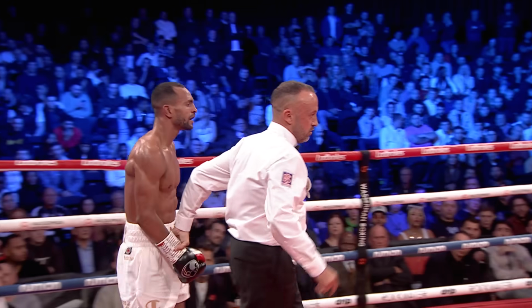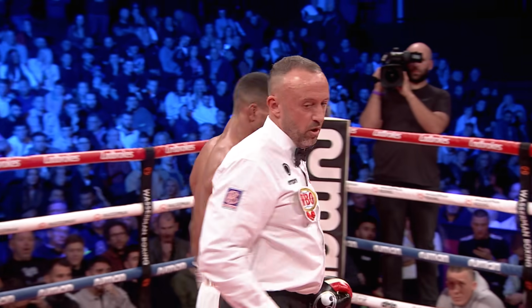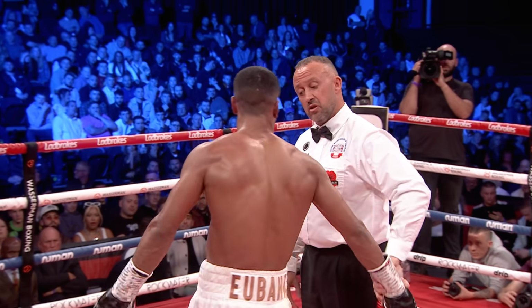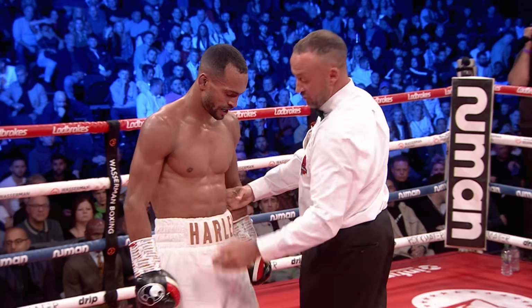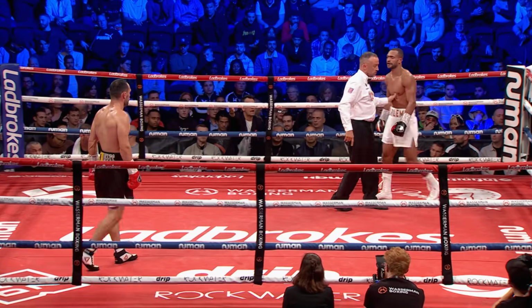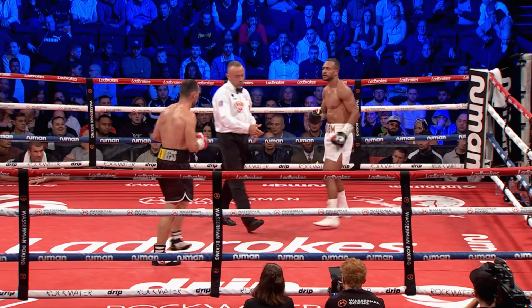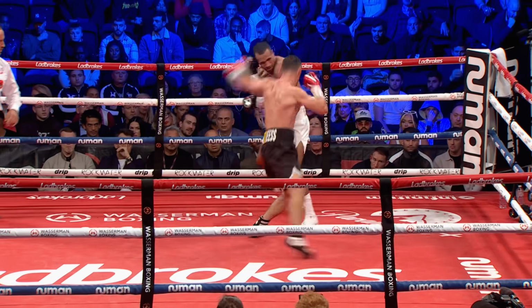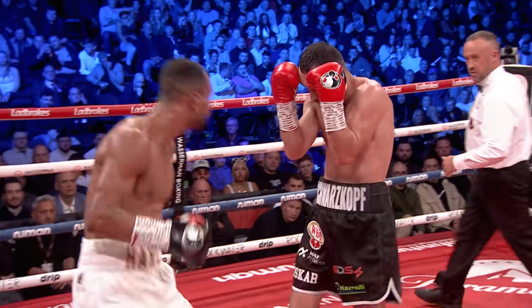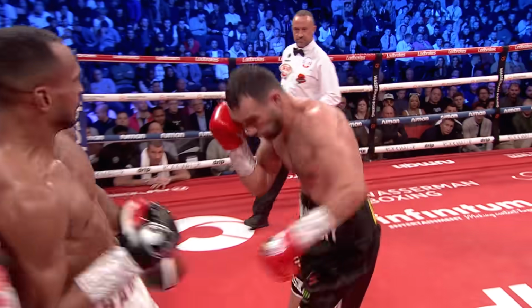Well, he's seen enough here. John Latham is going to deduct a point. See, down there, the promoter is not happy at all with that. Schwarzkopf missed there, and Eubank with that chopping right hand again, the one that put Schwarzkopf down.